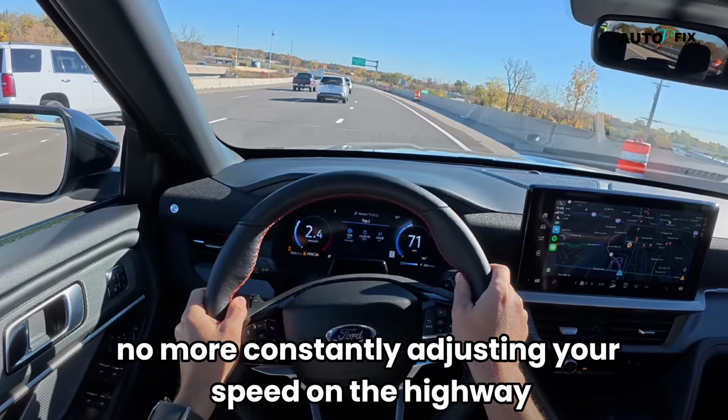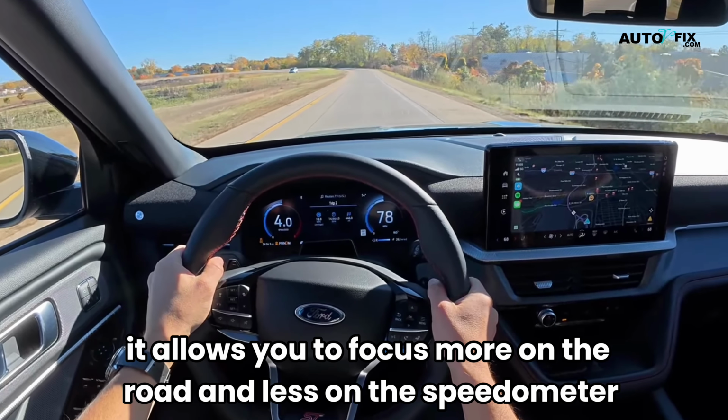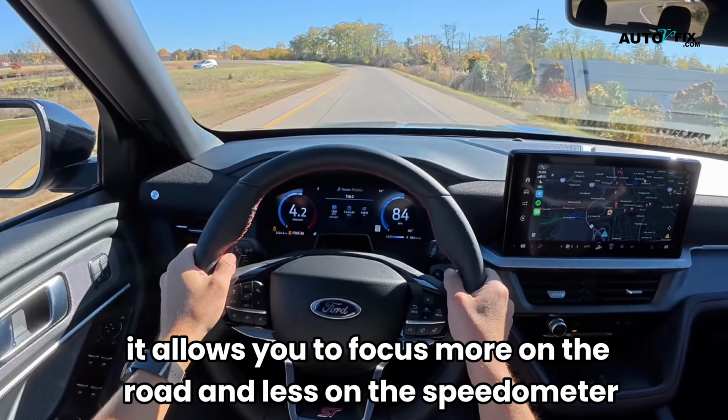No more constantly adjusting your speed on the highway. This system does the heavy lifting for you. It allows you to focus more on the road and less on the speedometer.